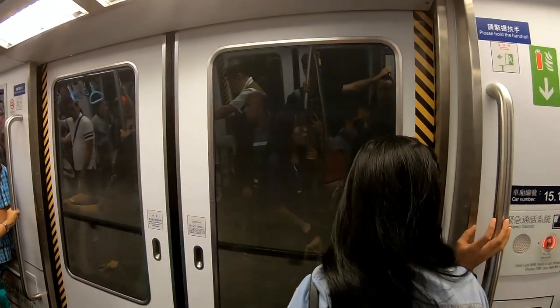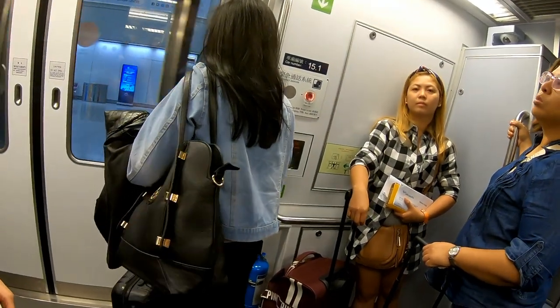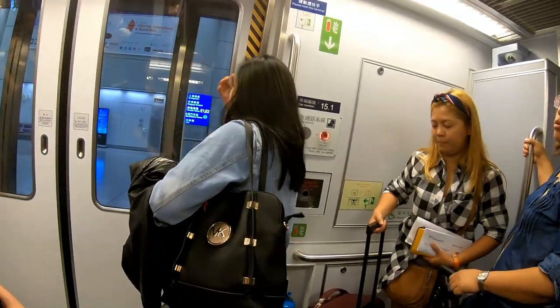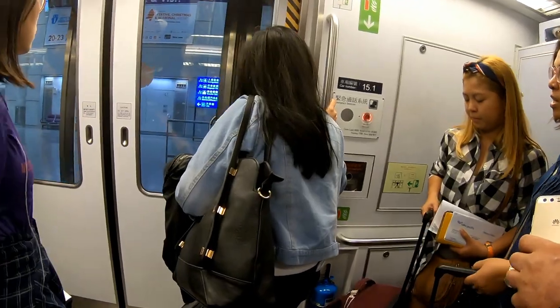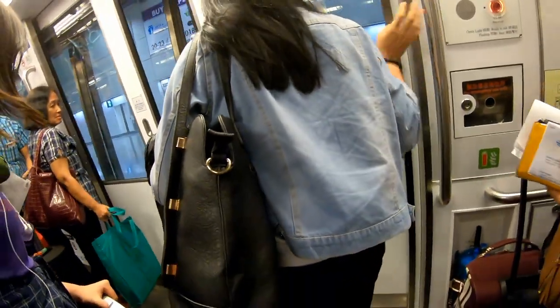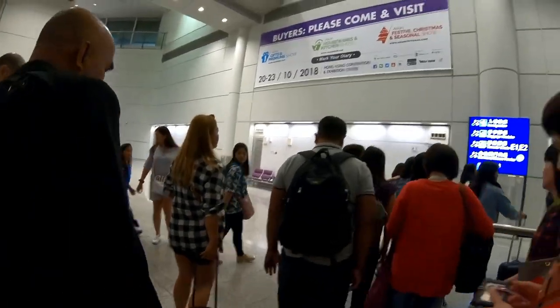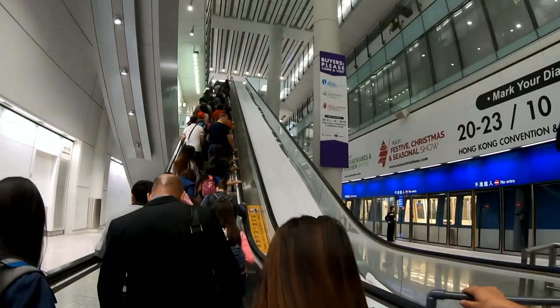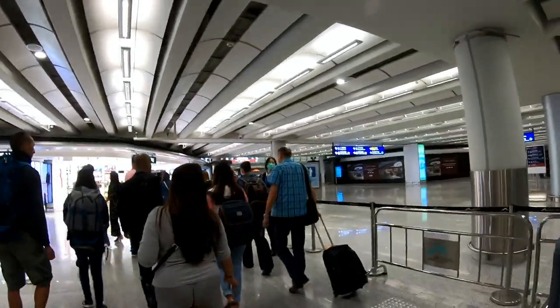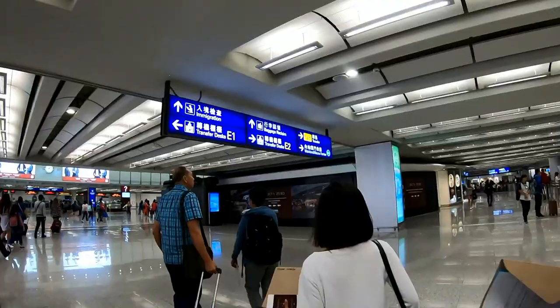Please hold the handrail during the whole journey. Now we can see it. We finally arrived at the immigration.